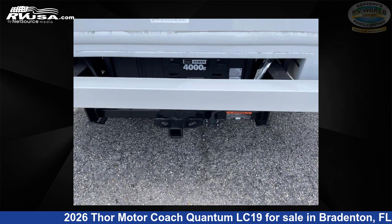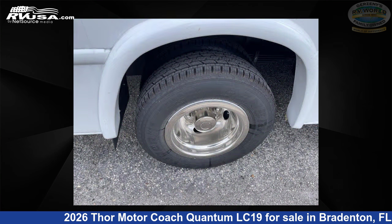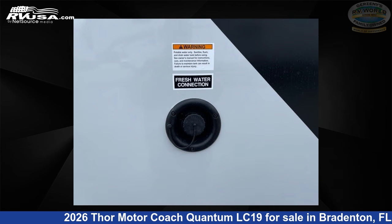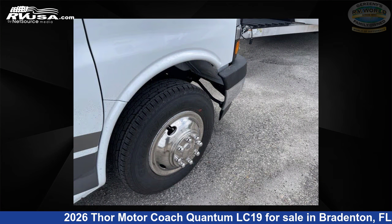This new Thor Motor Coach is 20 feet 0 inches in length and sleeps 4. The floor plan layout of this Class C features Bunk Over Cab, U-shaped dinette. This 2026 Thor Motor Coach Quantum LC19 is built on a 4D series chassis.